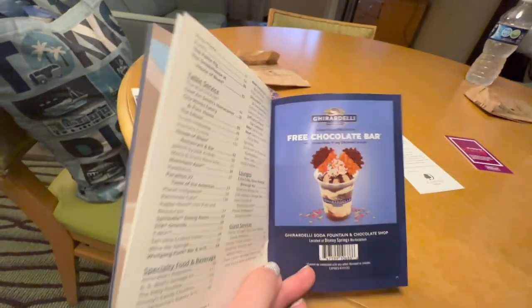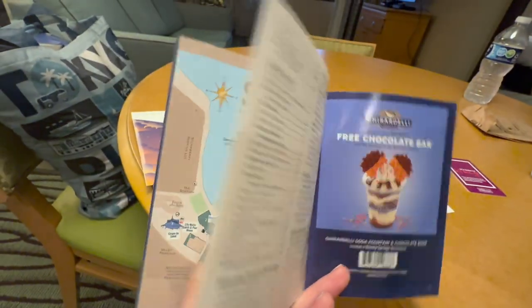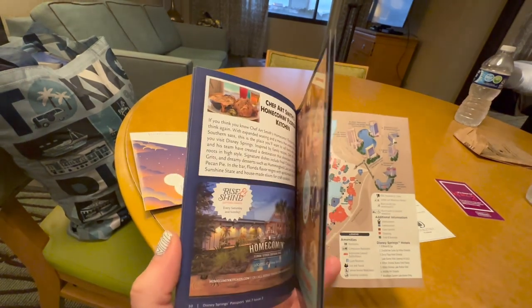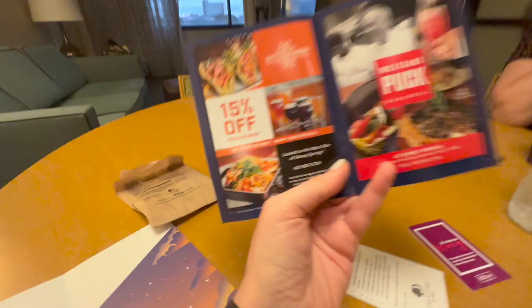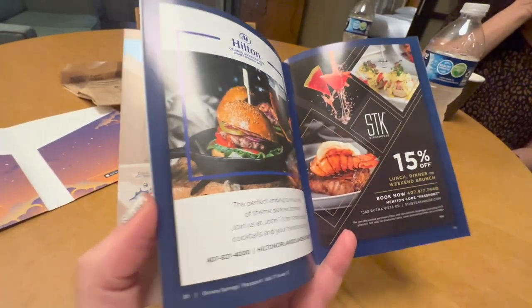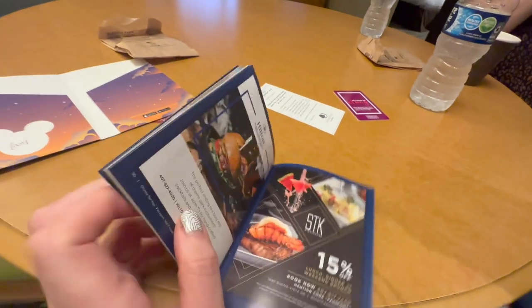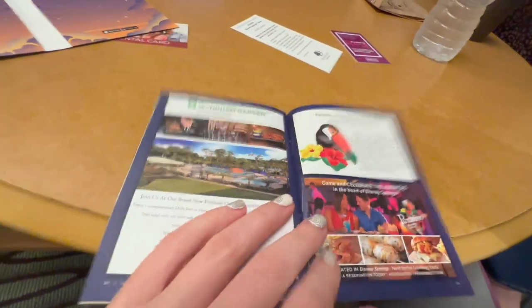Okay, so some interesting stuff in the coupon booklet here. We've got Ghirardelli's free chocolate bar with the purchase of a sundae. I really like that they have a map of Disney Springs right in here as well. And just a lot of it is like 15% off some food, 15% off here at City Works, Better Way, STK Steakhouse. Right here, 15% off with two adult entrees, which is exciting. Yeah, there's just some little tiny benefits here, but I like this a lot. And 10% off the Play Pig. So better than nothing. It's nice to have this.